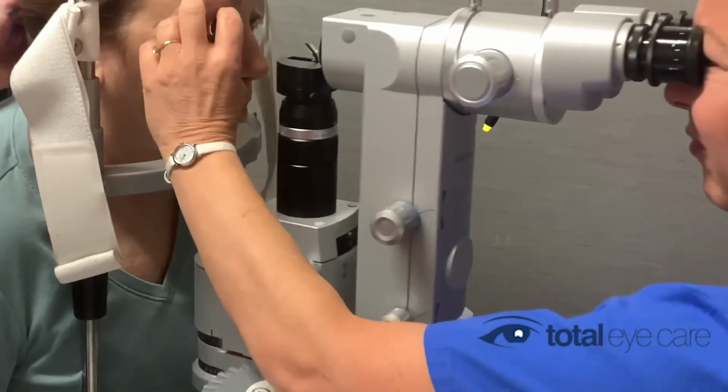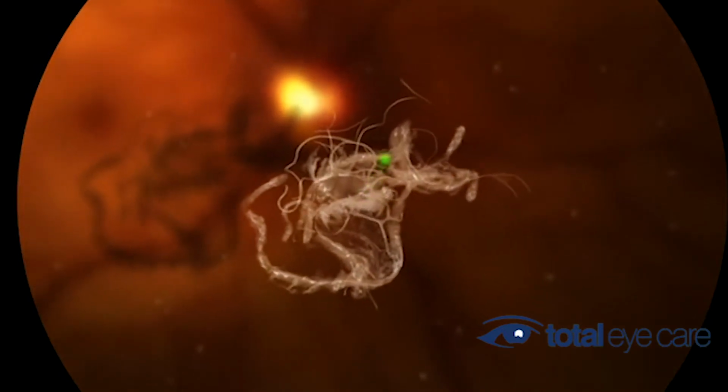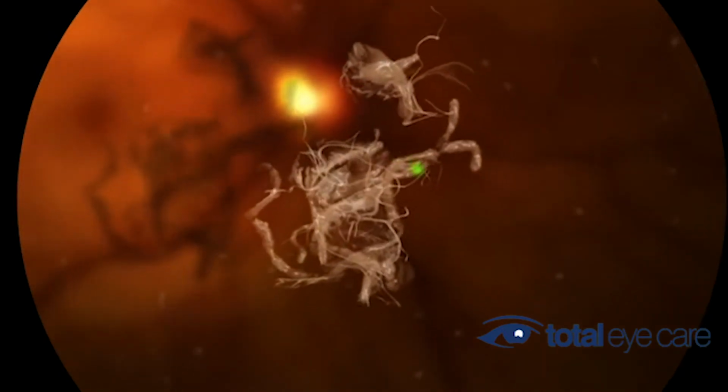Then we go in with the laser to actually ablate the floater, where we take the floater and change it from solid to gaseous state. We're not breaking apart the floater. We're actually using very high energies to ablate the floater and get rid of it completely. So during the procedure, the patient will see bubbles floating up from the laser as we perform the procedure. I like to explain to my patients it's like a video game where I'm actually aiming the laser at the asteroid and getting rid of the asteroid for them.